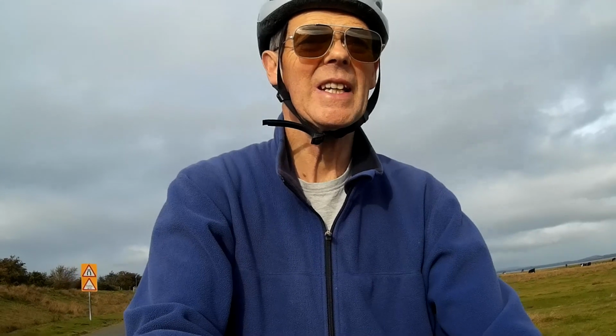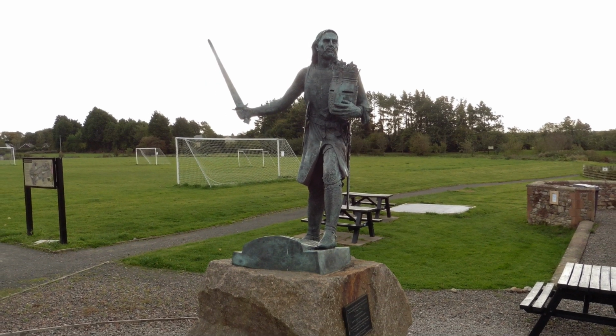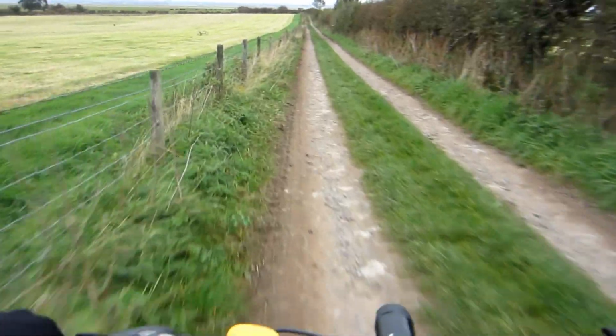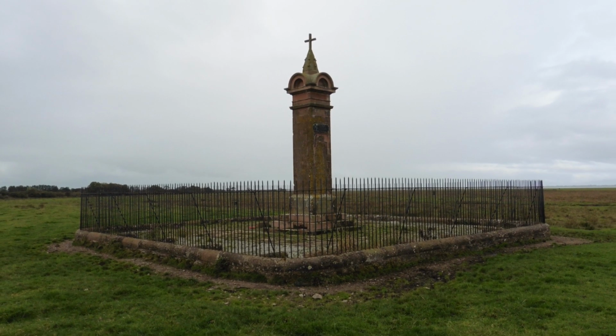And when I get there, there's a monument to Edward I who was killed fighting the Scots. So I'm going to stop, see if I can find that. There is a statue in the village, but the official monument is a few miles off, down by the edge of the Solway. So it's off-road to explore. And this is it. Well, that's the monument to Edward I. Going back to the bike now.